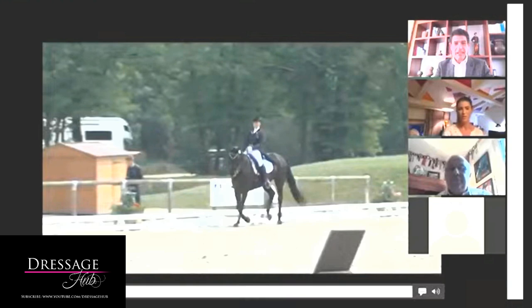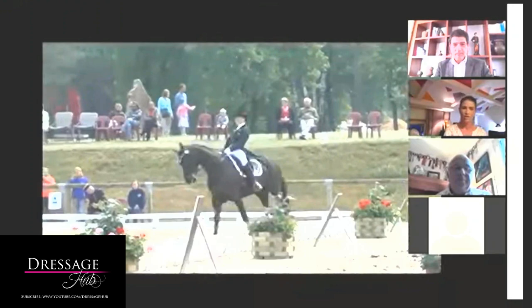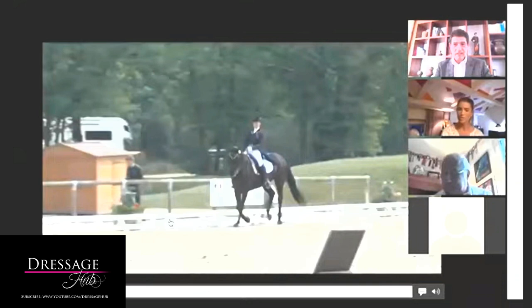Okay, I'll play it again. You can clearly see it just before she takes the turn. You can see the left rein losing and the horse just falling. You can see the left rein falling forward, and you see a little bit the same problem as the other rider, and with a horse that already has tendon, the body type of the horse is already with the croup a little bit naturally higher.